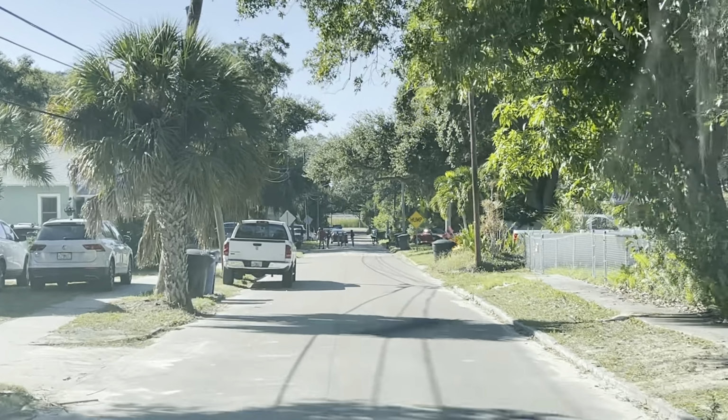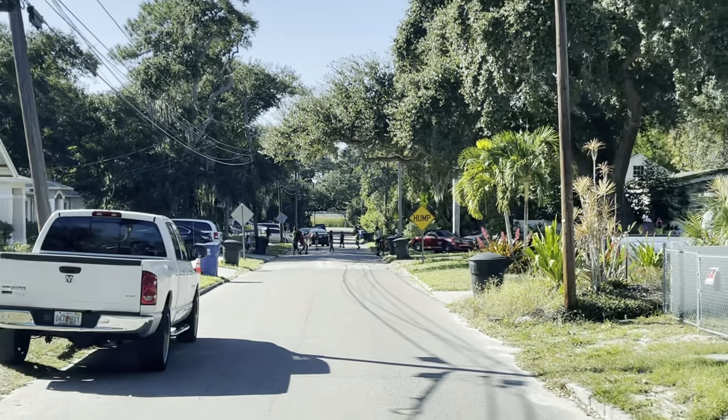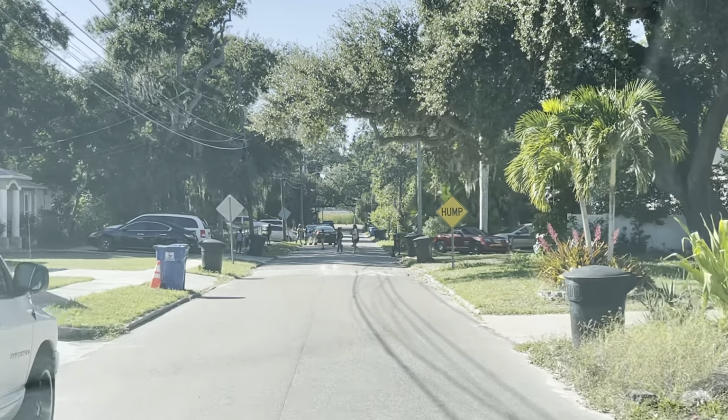Hey, look at the house, looks like their house in Alabama. Yeah, very similar. We might be able to rebuild our house. Yeah, I think that's like a master plan for something.